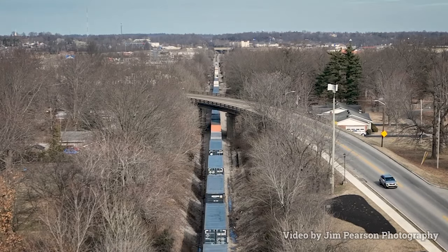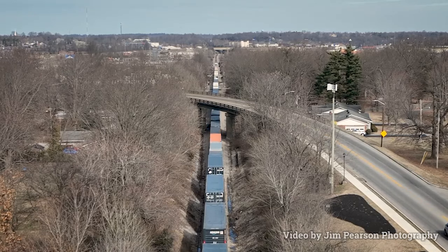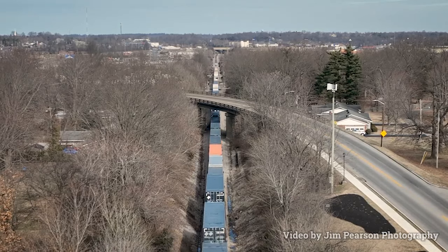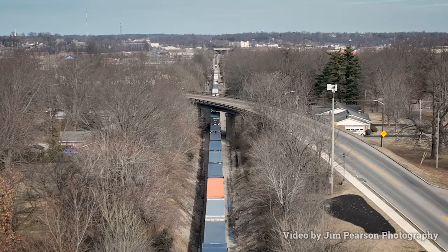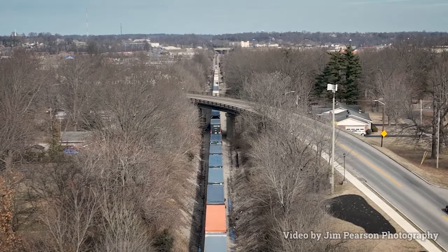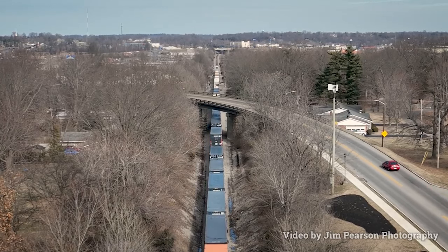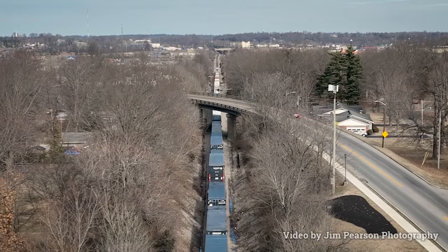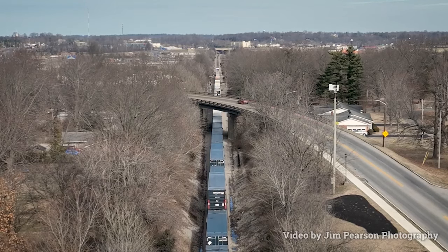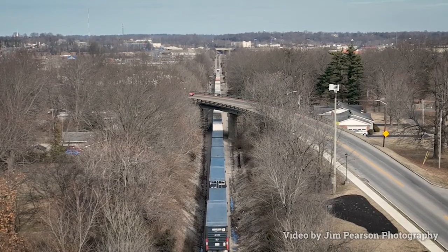The Henderson subdivision sees on average between 20 and 30 trains a day between Evansville, Indiana and Nashville, Tennessee. More specifically, Amqui, which is just a little bit north of Nashville. Hot intermodals, a bunch of manifests, and a lot of coal trains and bulk trains, and a lot of foreign power run up and down this line as well.